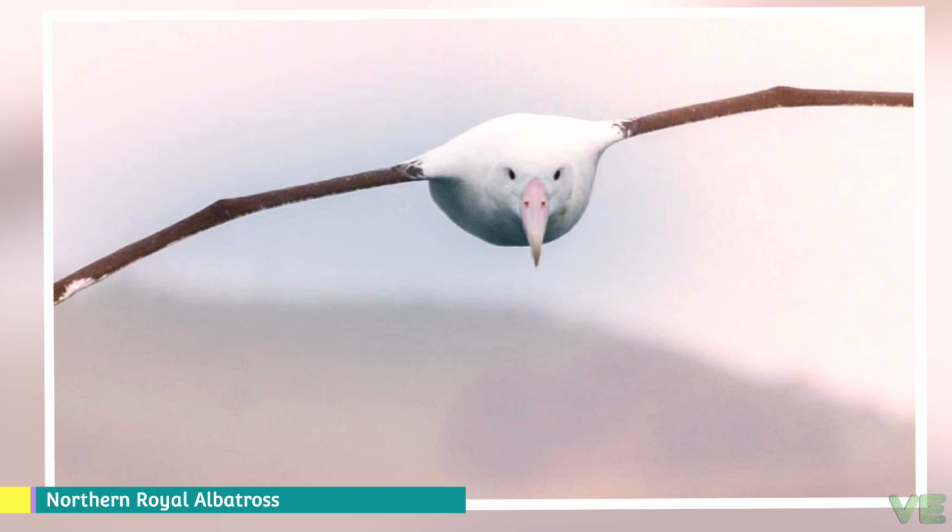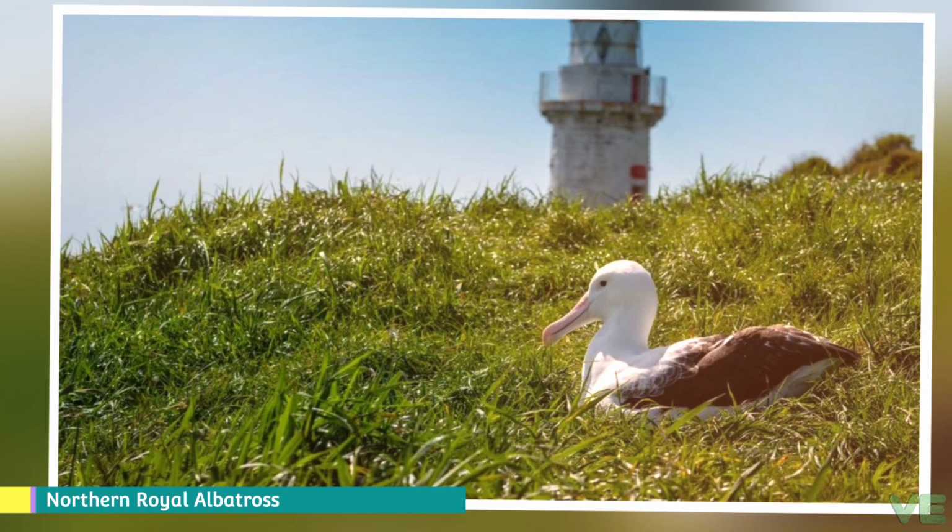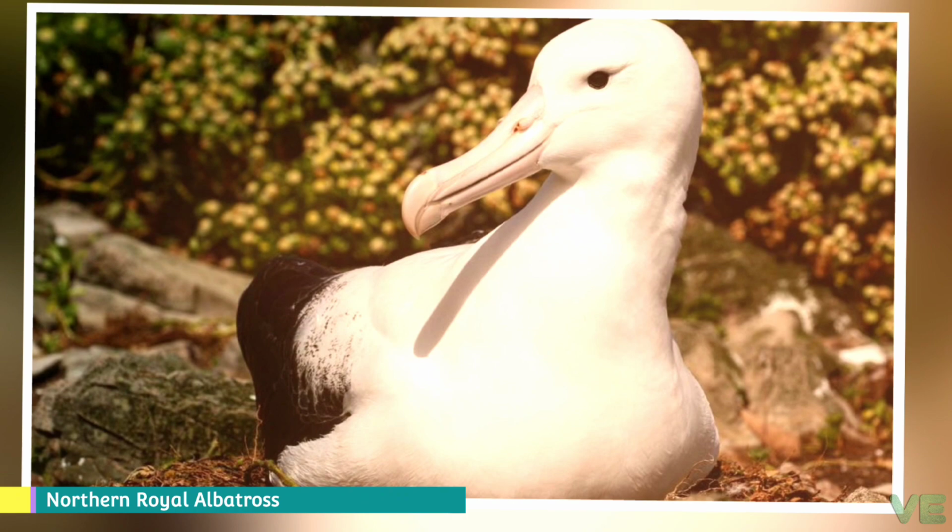These are the information about the Northern Royal Albatross. There are 25 different species of albatross. For a detailed encyclopedia about albatross and for additional information about individual species, please check the description below.